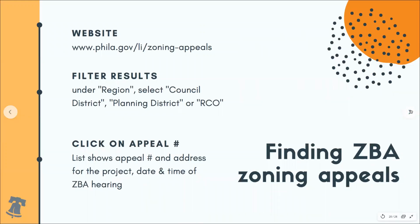The developer should let the RCO know when the ZBA hearing will be held, but anyone can also search for zoning appeals going to ZBA. Go to this website address or go to phila.gov and search for zoning appeals. You can filter the results by council district, planning district, or by the name of your RCO. The list shows the appeal number and address for the project, along with the date and the time of the hearing.